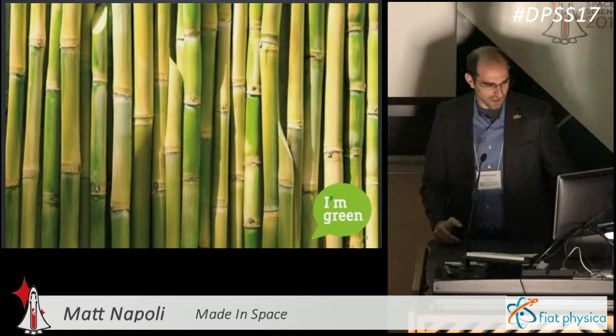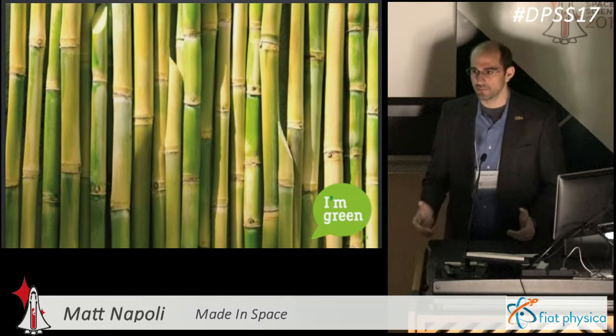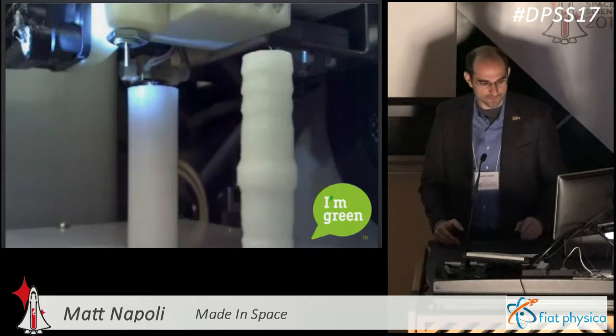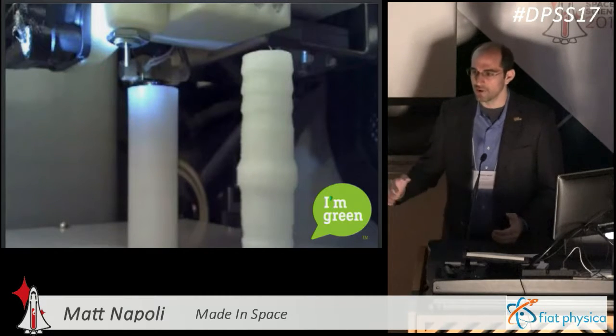I'll skip some of that, but this is a little bit of the research we're doing ourselves. That's the cool thing about having a 3D printer up there. In addition to supporting other researchers, we can support ourselves, and we're actually doing some printing of new material that has a long roadmap.